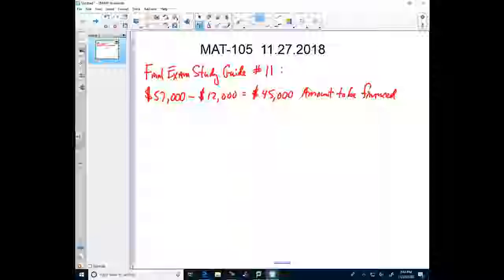Next, you have to find the total monthly payment. Isn't there some intermediate step there? You divide this 45,000 by something. List price, subtract. So what do you divide it by? Well, see, the table is in terms of something. 14.2, wasn't it?